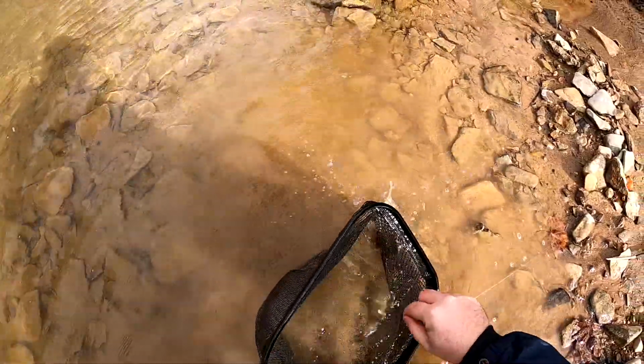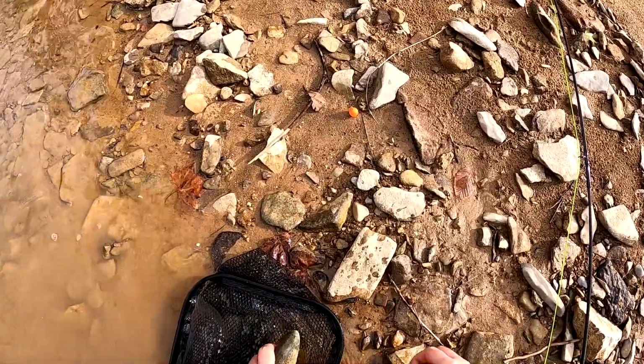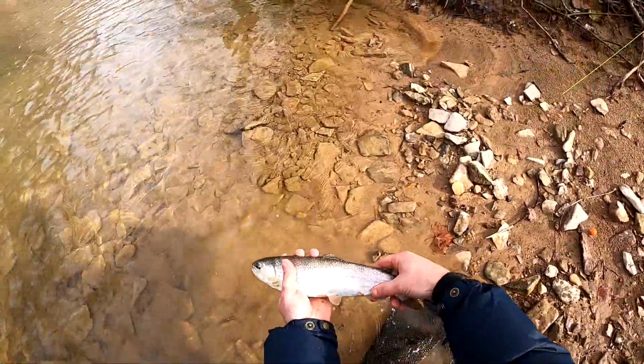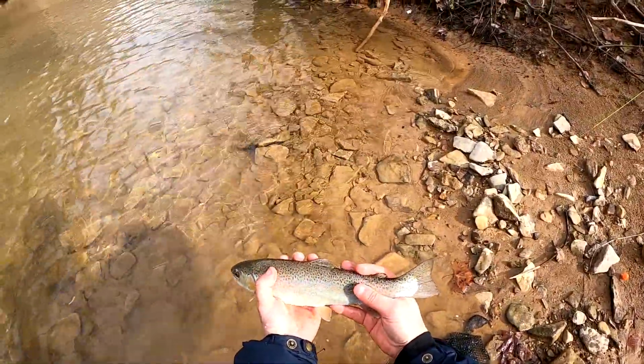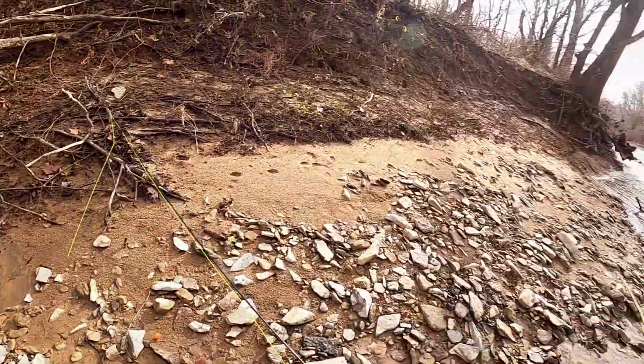Man, that is fun stuff. Let's see where you got my fly, buddy. Yeah, that's a good fish. He's a little bigger than the last one. He ain't got that pink coloring in him. All right. That's fun. That is fun stuff, guys. We are really getting into them now.